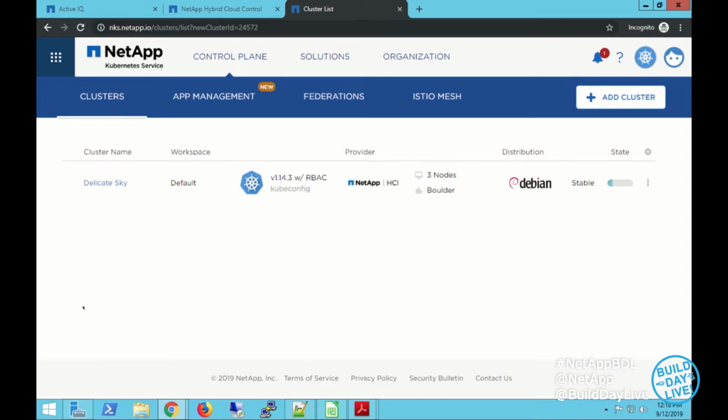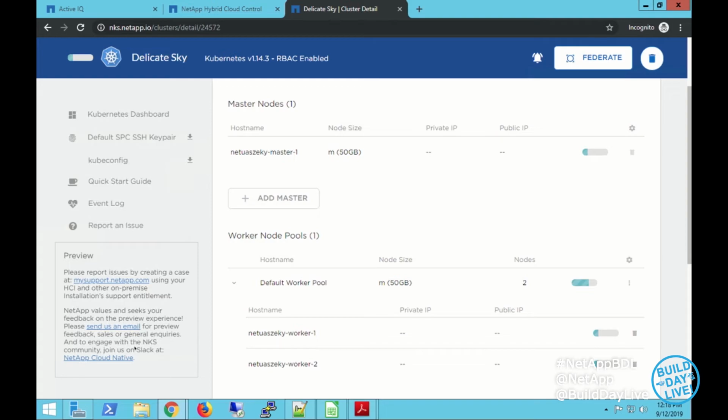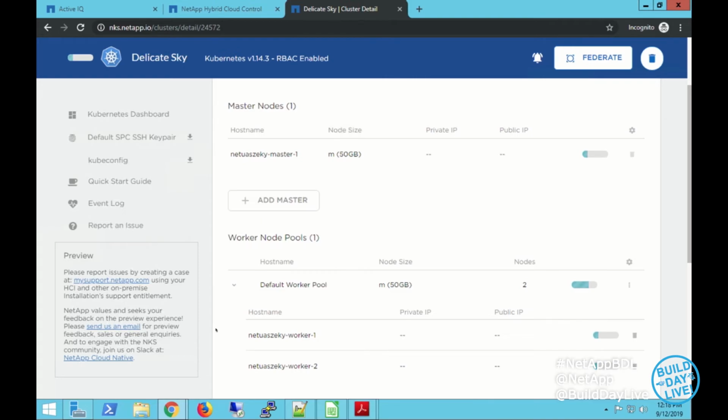And presumably if we come in here, we've got a state here is deploying at the moment, and as we drill into the cluster, we can see that state. Where are we? Pools, default pool. You can see our 2 worker nodes and our master node all being deployed out. Yes, and then once this is deployed out, we will have the ability to expand it as well. So we can expand out the worker node pool or even shrink it if needed.